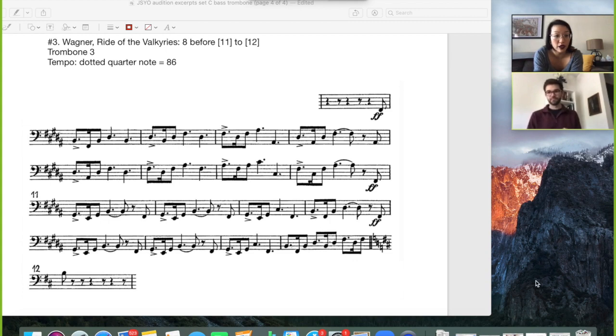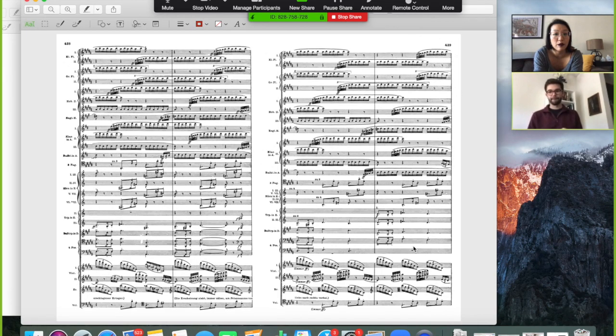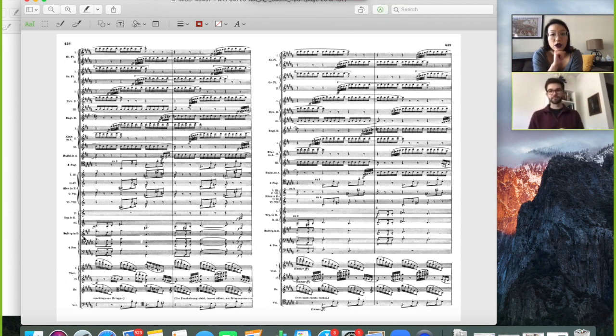This one is readily available. I'll pull that up right here. You can grab it off of IMSLP. And this is in the third act of Die Walküre, and you can see that the excerpt starts right here. So you can see what's going on in the rest of the orchestra.